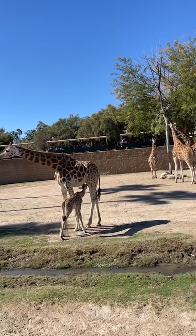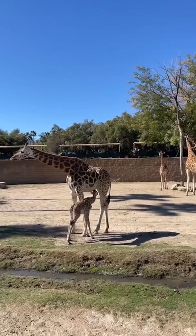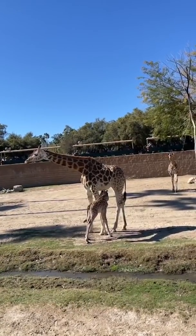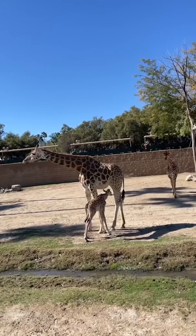Now might be a good chance to get that shot if you're on a cell phone. Did I mention we've had over 180 giraffes?